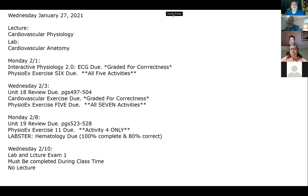Wednesday, your PhysioEx exercise 5 is due, and that is 7 activities, so 7 lab reports. So the nice thing is we're not turning these in class, so you don't have to kill a small tree to print all these things out. Just save them as PDFs and submit them online. In fact, when we get back on campus, I think I may continue to do it that way just to save on paper.